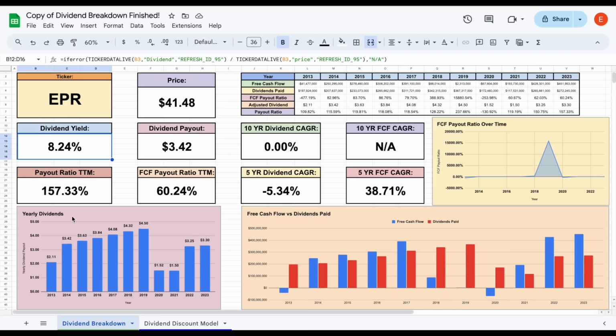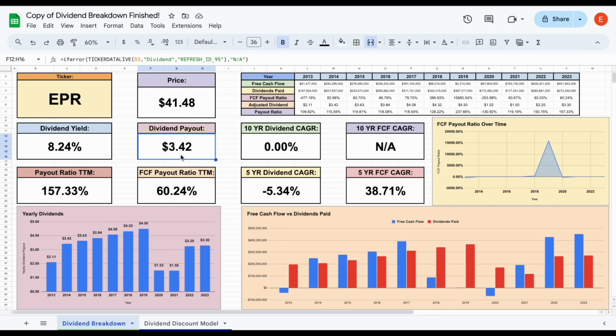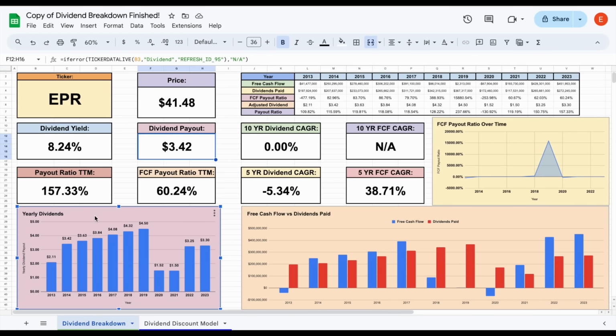Now, if we come down here and look at the yearly dividend payment history, it's a little bit interesting. We can see for a while here from 2014 or even 2013 to 2019, the dividend growth was actually pretty good for a real estate investment trust. And then 2020 hit and that dividend was reduced by a pretty large amount, and that stayed true in 2021. But since then, they have started recovering that dividend payment, and the dividend payment right now for the year is sitting at about $3.42, which is pretty much where it was in 2014. So not ideal that they had to cut their dividend payments in 2020. Definitely not something I typically like to see out of stocks that I'm considering.